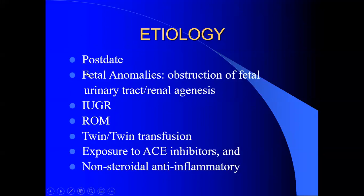There are certain fetal anomalies which lead to oligohydramnios, in which there is obstruction of the urinary tract or renal agenesis. Why renal abnormality? Because, as I discussed earlier, urine in the second trimester forms this liquor, this amniotic fluid, from the kidneys. So whenever there is kidney abnormality or urinary tract abnormality, it leads to oligohydramnios. IUGR, intrauterine growth restriction, means when the baby is small, not adequate according to her dates, then it leads to oligohydramnios.